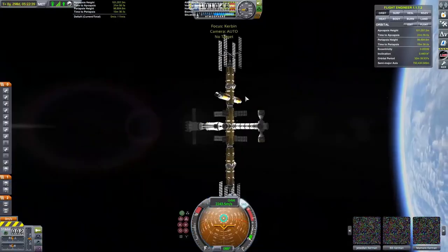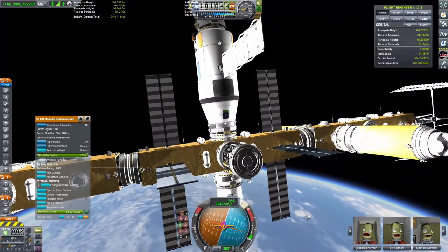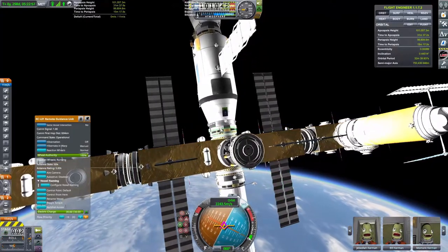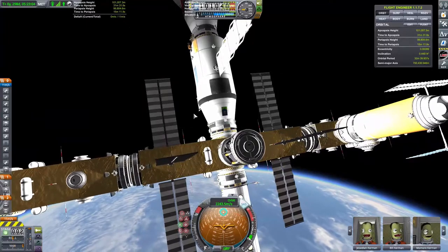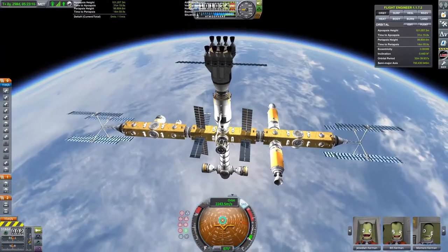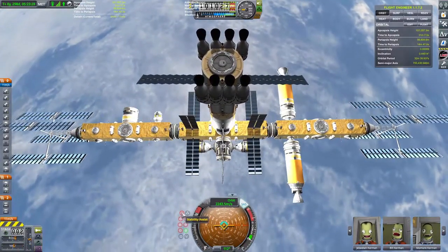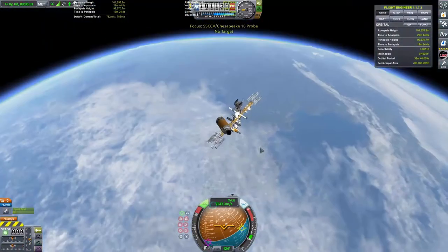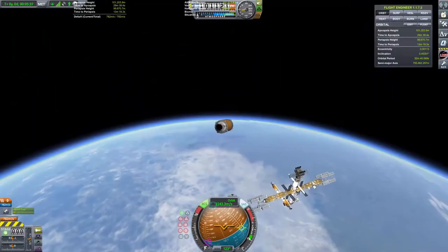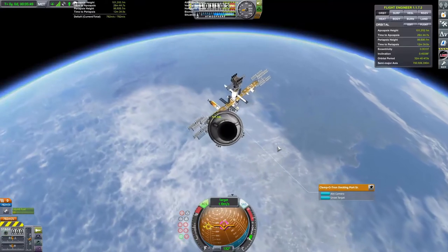And there we go. Kind of a poor docking, but I did manage to get it. Now there are 6 Kerbals on this station. Of course, the crew segment of the station has the capacity for, I think, 16 Kerbals. As I said, we can add to that as we need be, but I don't really foresee more than 16 Kerbals being needed on this at a time.